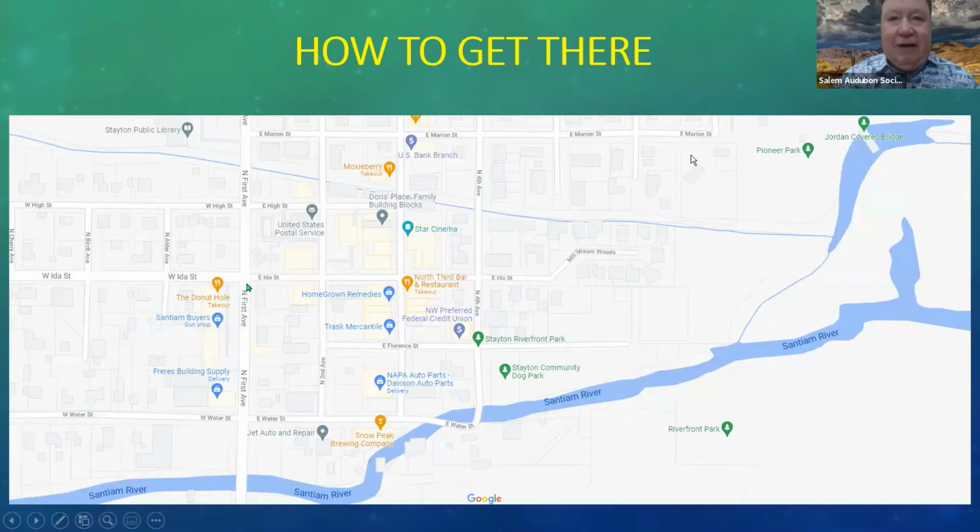Or you can turn down one of these streets like Ida and get on North 2nd and then come down to Florence and go down to the end of Florence. And this is where the parking lot is. And this is all the park right in here. You walk across the bridge and the park's on the south side of the river here. You can see from First Avenue, for some reason it's cut off and you can't go straight from First Avenue to Florence. But it's a really nice park and a nice walk.